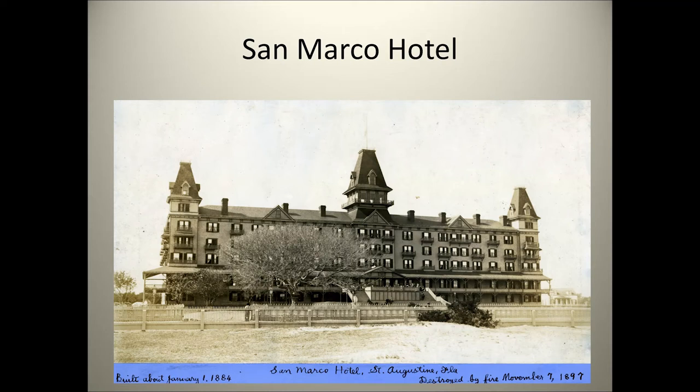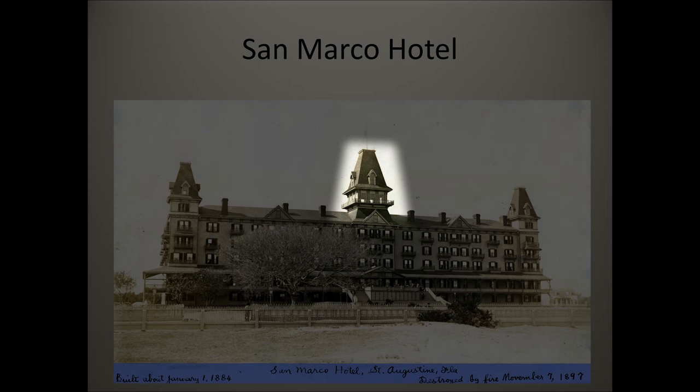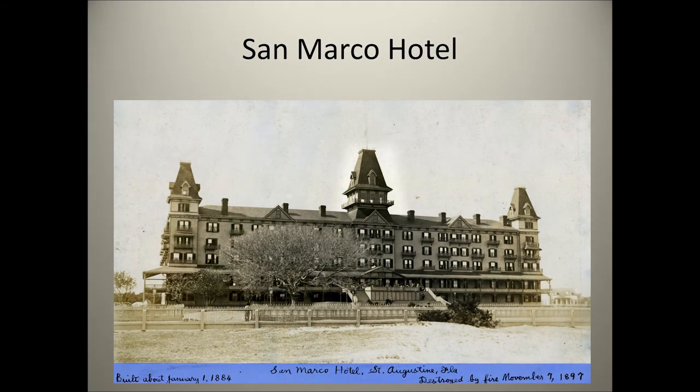100 plus rooms, 300 or 400 people they would take. They had dining rooms. There was a golf course out front. Part of the golf course was on the Castillo de San Marcos property. And the next two photographs you're going to see were taken from the balcony that's right up here. So he was up seven stories. So you got yourself a really nice view.